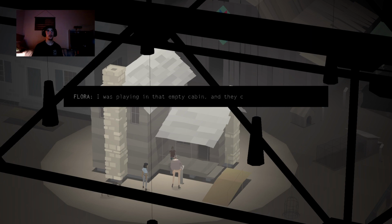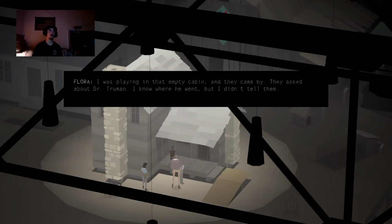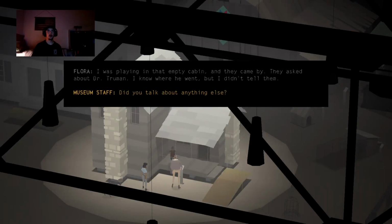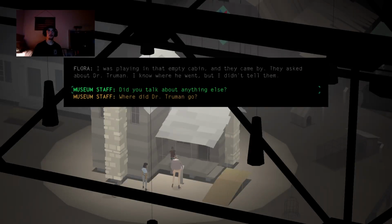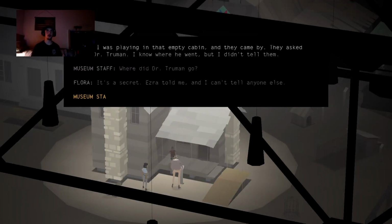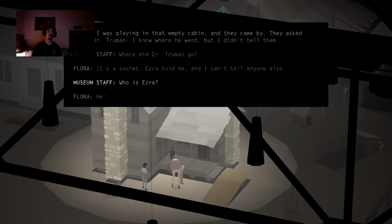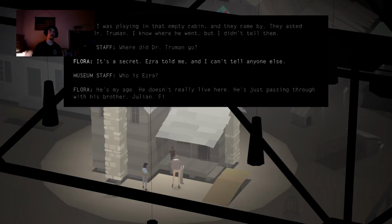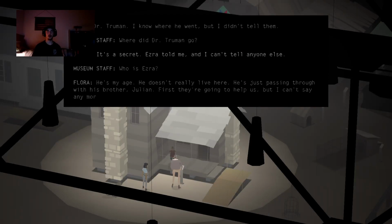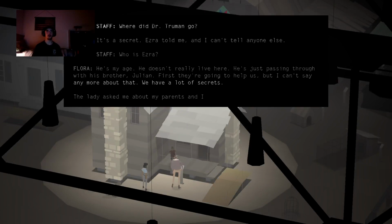View. I was playing with that empty cabin when they came by. They asked about Dr. Truman. I know where he went, but I didn't tell him. Where did Dr. Truman go? This is a secret. Ariza told me, but I can't tell anyone. What did the stranger say? Who's Ariza? He's my age, doesn't really live here. He's just passing through with his brother Julian. First they're gonna help us, but I can't say any more about that. We've got a lot of secrets.